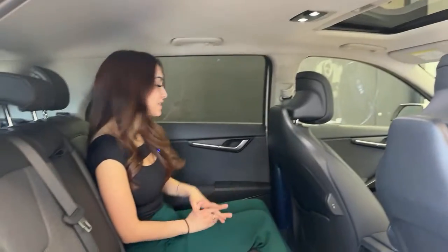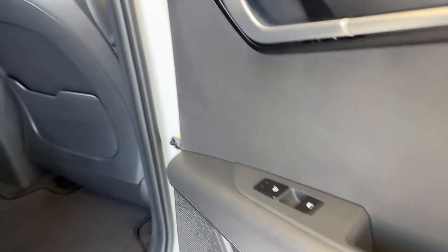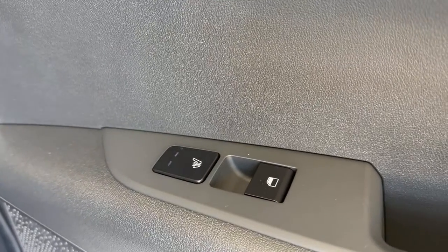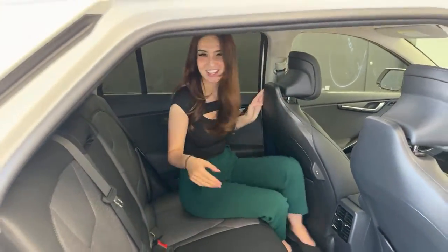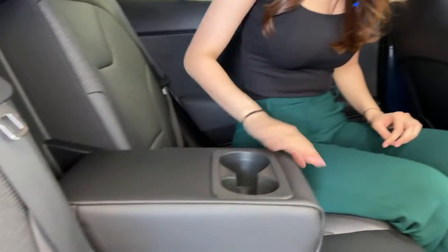And then for the colder months, these rear seats are heated as well. Just on our door panel, right before our window controls, we have our quick and easy button for our heated seats. 2 different levels too, so you get to choose how toasty your buns will be. Oh my gosh, I'm sorry for saying that. All right, in the center here, we also have our cup holder and armrest. So lots of amenities for your rear seat passengers.